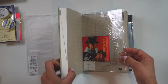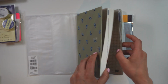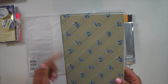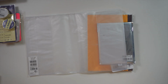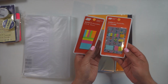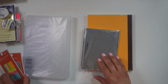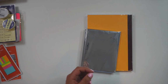This is a writing board so that you can put it in between the pages, because the Tomoe River paper is so thin that you can make an indentation in the following page. So that board helps to prevent that, and it also makes the pages a little less see-through. While I was in the Hobonichi store, I also picked up some little tabs here. These are see-through tabs in different shapes that fit nicely into the Hobonichi boxes, so especially made for that. I picked up a plastic cover for that A5 Hobonichi cousin.